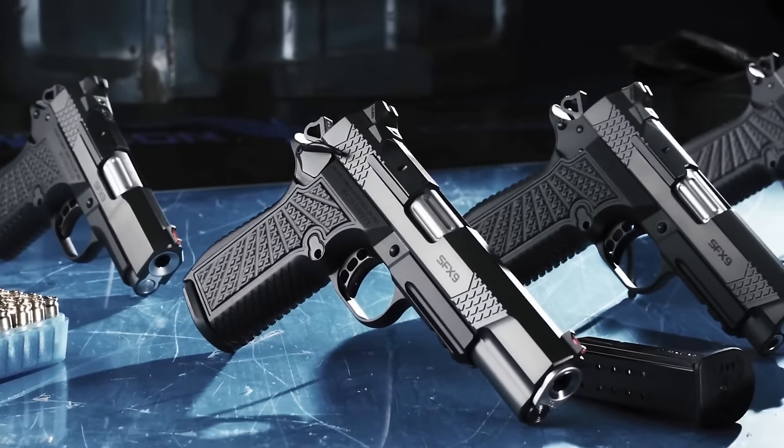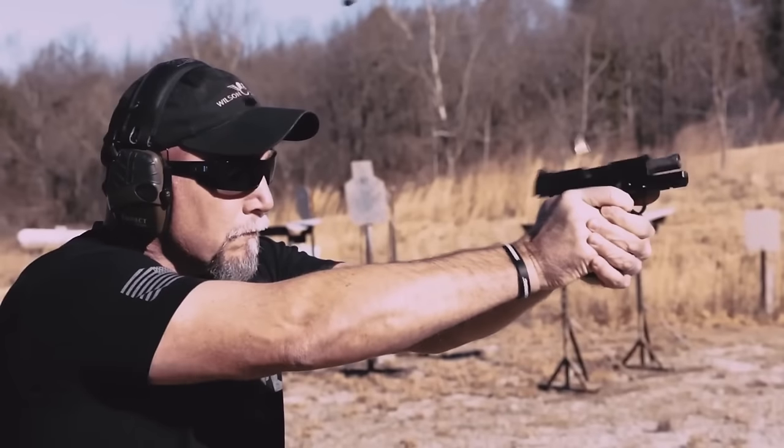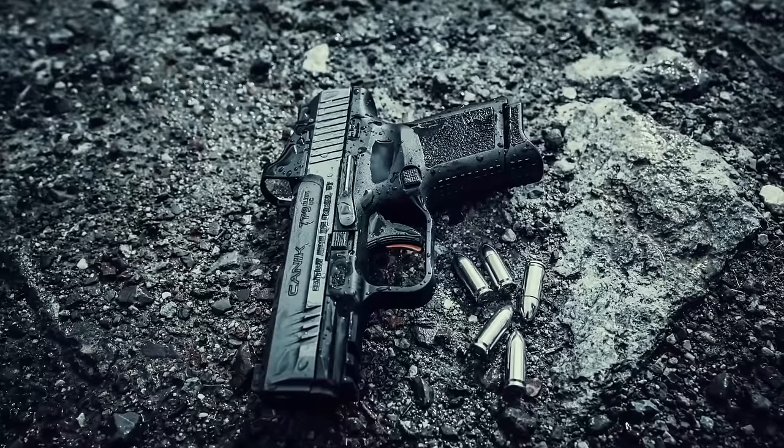When it comes to concealed carry, most of us seek a compact handgun with a sizable ammunition capacity. With the thriving firearms market today, meeting these needs is more accessible than ever. In this video, we delve into examining 10 handguns specially designed to meet these requirements.